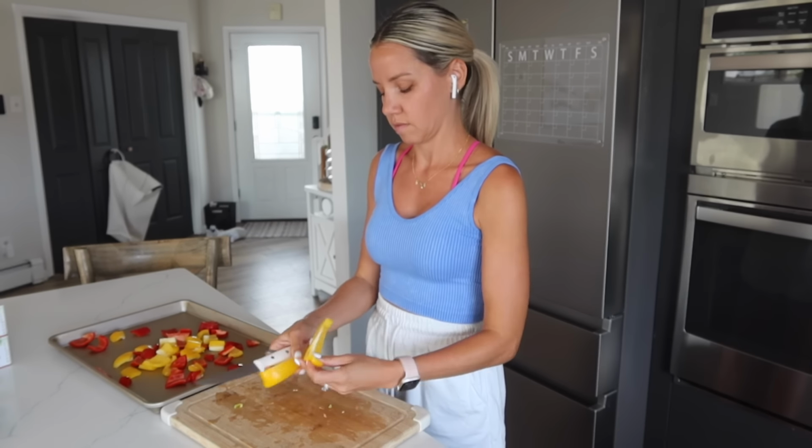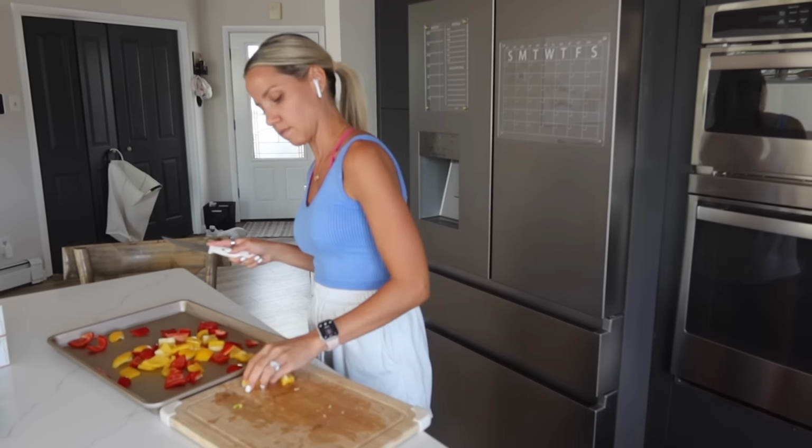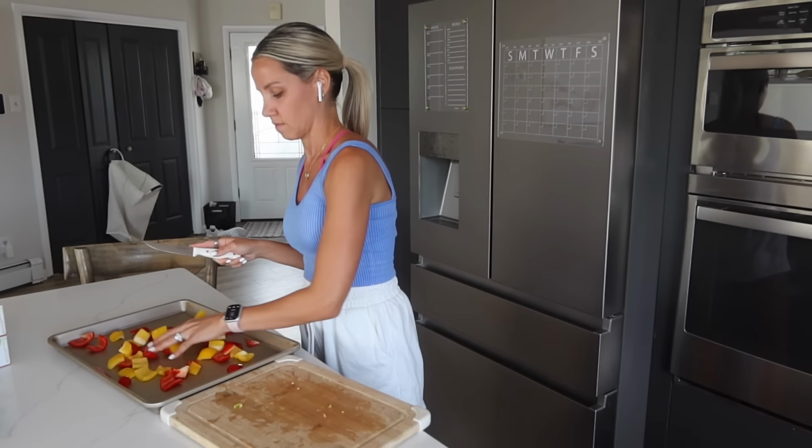I'm also doing little baby potatoes with it. And these potatoes are so small that they don't even need to be cut. So literally couldn't be easier. I'm going to spray it with some avocado oil and add some salt and pepper. That's it. Such a great, easy meal prep or fall dinner.